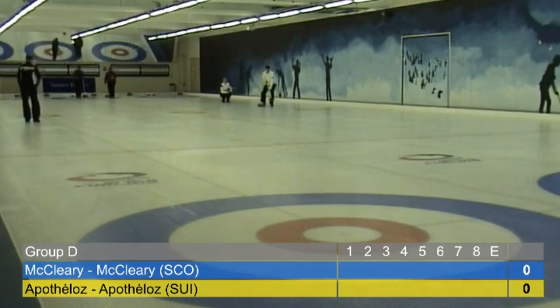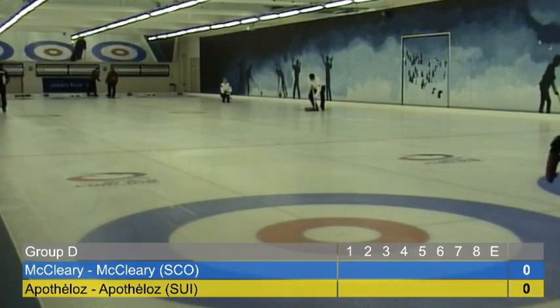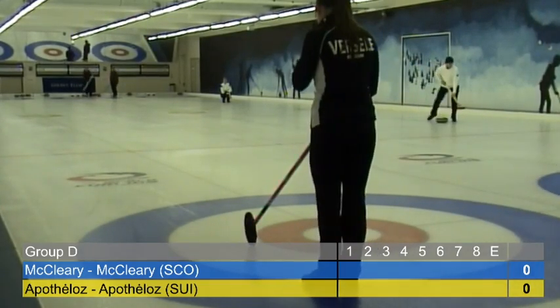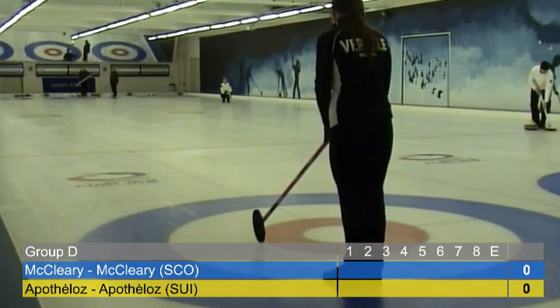Est-ce que je joue le même côté qu'eux ou bien? Je joue le même côté qu'eux? So one throws 2, one throws 1. Of course, aye. Yeah. He's on 3.